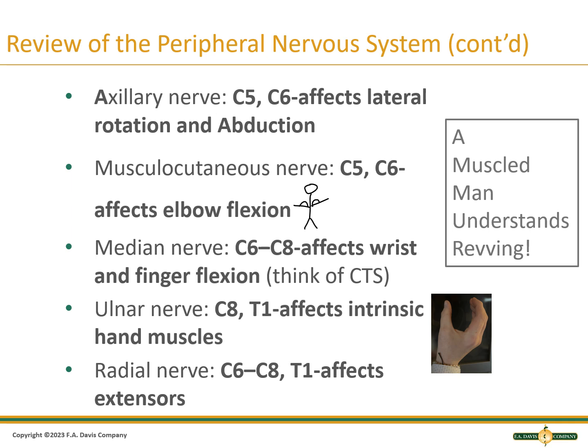And so our axillary nerve coming from C5 and C6, like we just talked about, affects lateral rotation or external rotation and abduction. So if you think A for axillary and A for abduction, that's what we're going to see loss of function in if the axillary nerve is affected.